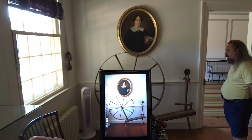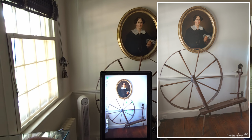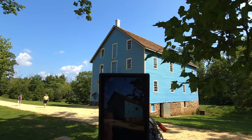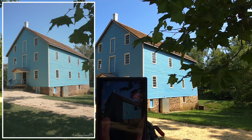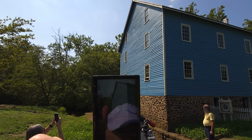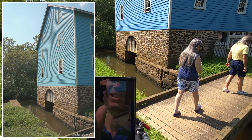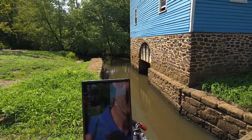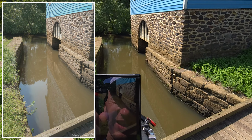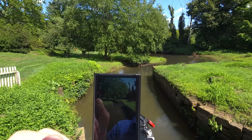What was this used for? This is a spinning wheel to make thread. Yeah. I want to get the portrait as well. You'd sit, and sometimes there was a foot pedal. I want to get a picture of this house itself with the little leaves in the foreground. But that's where the wheel was, right? It must have been here, right? Yeah, it used to be a wheel here. And maybe a shot like this. I don't see anything here.